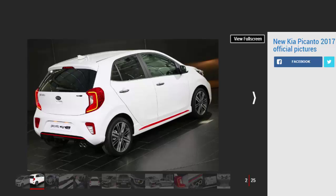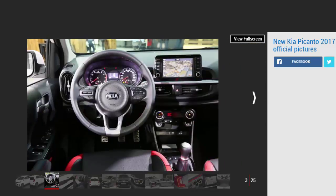Until now, we'd only seen the new car in top-spec GT line trim. Now, however, we've been gifted a peek at one of the more modest Picantos, which are likely to comprise the bulk of sales back here in the UK.